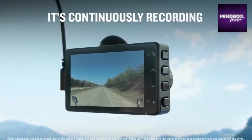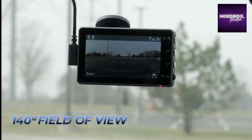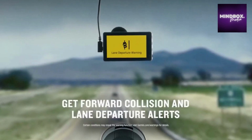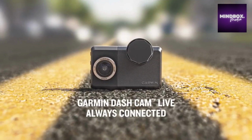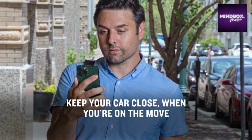This camera records high-definition 1440p video with a 140-degree field of view and Garmin Clarity HDR optics, ensuring clear details in any lighting condition. And the best part is, you don't need a Wi-Fi connection to access your car's camera anymore. With the Garmin Dashcam Live Light, your car will always have an eyewitness to any incidents.